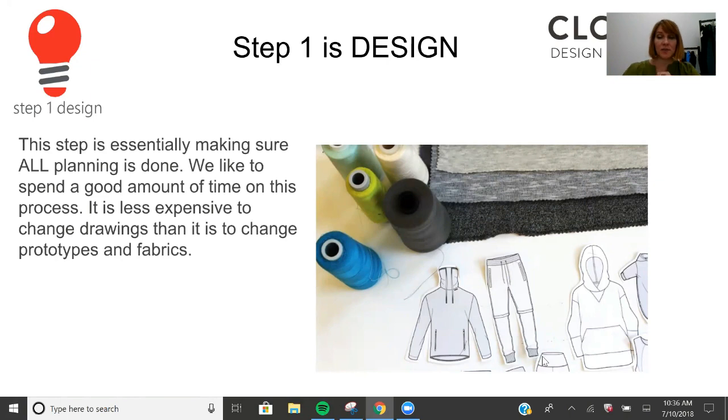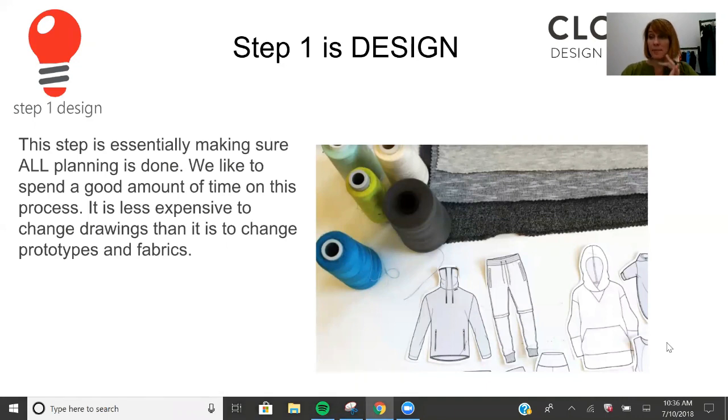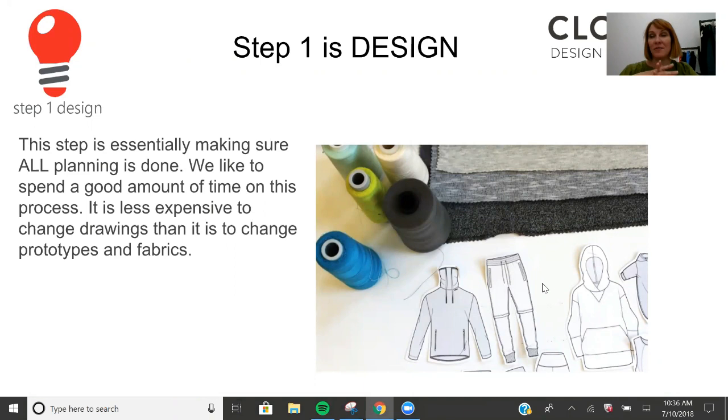You can see some of these sketches down here. These are called tech flats. What we're sketching shows how many panels are going to be in the product and how it's going to be stitched. For instance, this pant right here has a round draw cord with eyelet ends. We're sketching out all of the nitty-gritty details, walking through that with you and making sure you understand, and giving you options of different designs. So you want to spend a good amount of time planning what the product is going to look like, again, because it is less time and less expensive than when you actually start cutting and sewing samples.